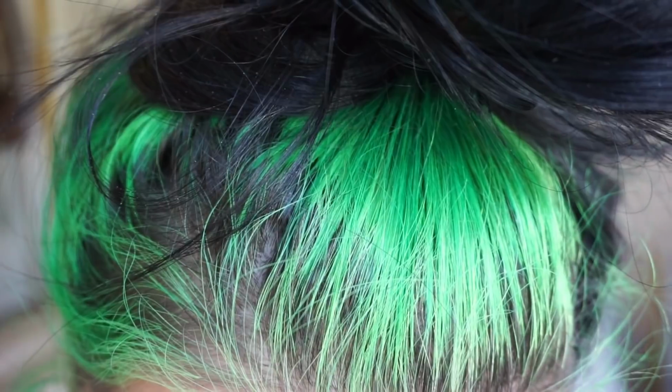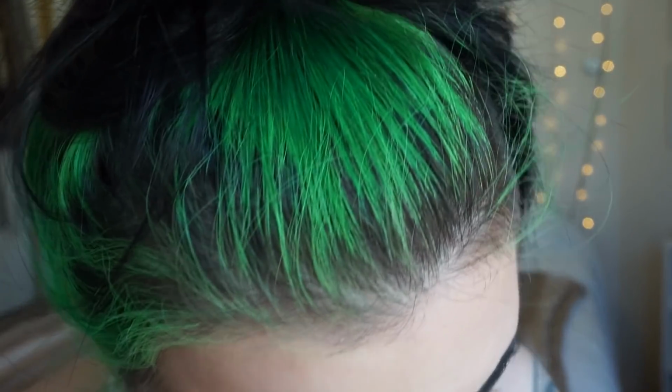I want to do something brightening. We are doing a spring tutorial after all, right? It's not popping as much as I thought it would. I think it's because it's literally shiny. If I pull down my waterline, do you see how shiny my waterline is?